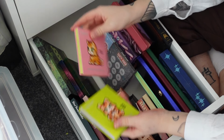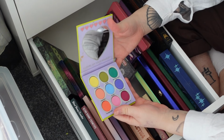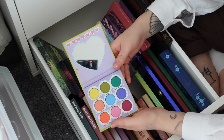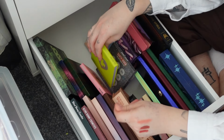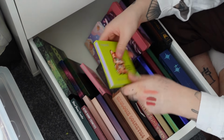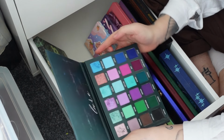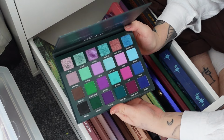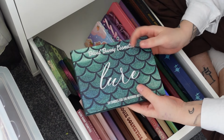This is a great palette. I haven't really dipped into Fun Size 2 all that much, but is this the month that I really want to do it? I don't know. I think I'll consider this one for next month. Remind me for March to whip this one out. You also have Blend Bunny Lure, which I love. Oh, it's so gorgeous. I think I might reach into Lure, we'll see.